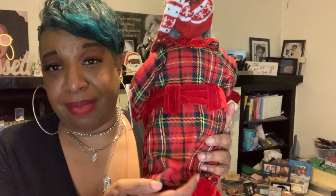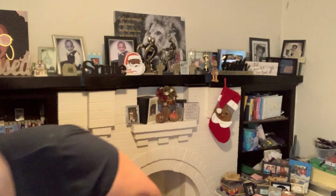I love figurines, and I actually love dolls. I really, really do. So when my sister started collecting these, I was like, I've got to do the same thing because I like dolls as well. And then here is the back of his robe, and you've got the buffalo check, and he's got this big band on his back, like I said, that ties around to his robe. So that's Santa. Isn't he cute? He's cute. All right, so that is that.